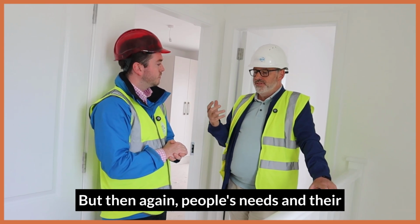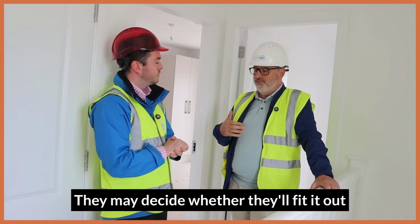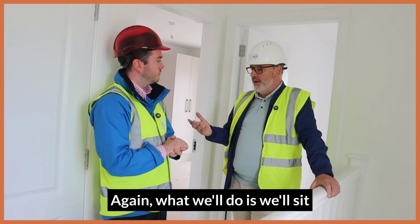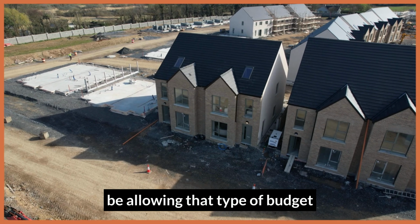But then again, people's needs and their standards of finishes may change as well. And obviously we can try and work within people's budgets. They may decide, well, they'll fit it out themselves and they just want some of the general electrics and plaster work done. Again, what we'll do is we'll sit with the homeowners at the appropriate time, and we can discuss that with them. Yeah. But that's what you want to be allowing for, that type of budget.